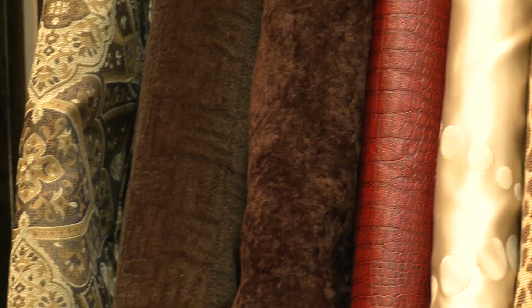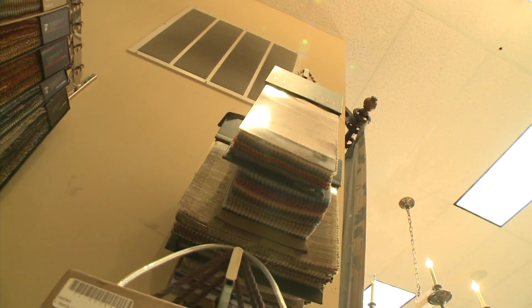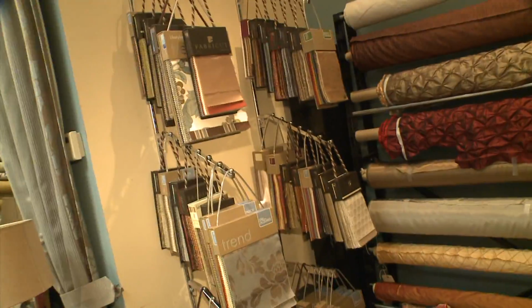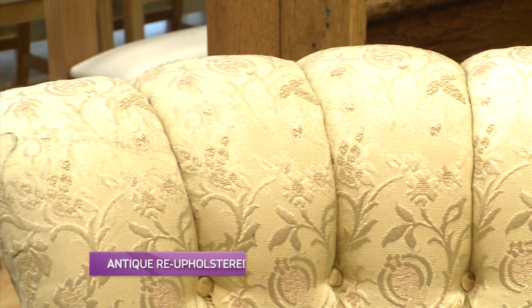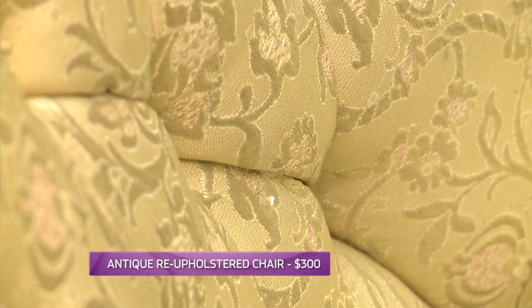Lucky for me, the Annex not only has an upholsterer on staff, but also a selection of fabrics available from Trends and Fabricut, which just happens to be exactly the brand that Tony used. If you buy it at the Mart, it's probably very expensive. We try to give everybody a big discount because we want people to come in and try our upholstery services. To have this chair completely redone with my Fishman's fabric would cost me only around $300 total.